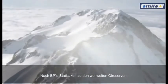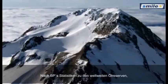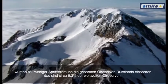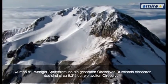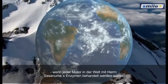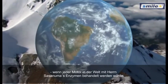-8% on fuel consumption would save the oil reserves of Russia, with approximately 6.3% of the world's oil reserves according to BP's statistics, if every engine fuel in the world was treated with Mr. Sasanuma's enzymes. I'm with Malcolm Crawford, Director of Solpower in Japan and responsible for marketing Soltron. Welcome, Malcolm. Welcome to Belfast, Gareth.